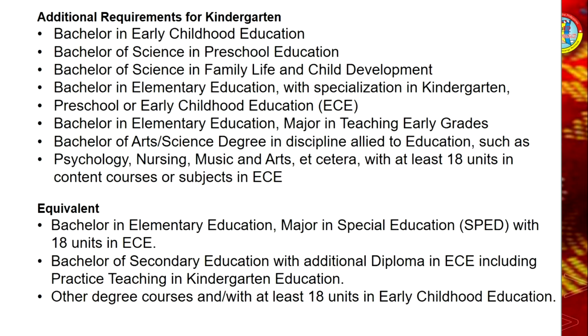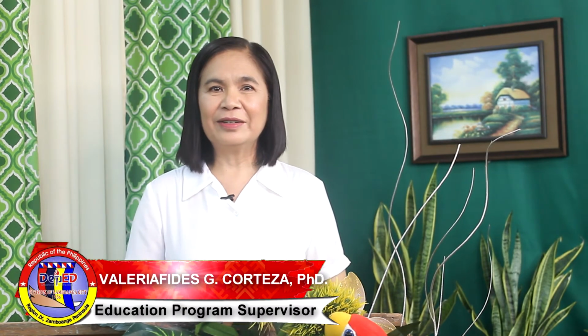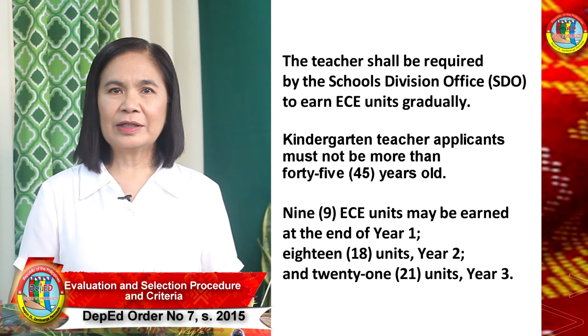The equivalent courses: Bachelor in Elementary Education, Major in Special Education with 18 units in ECE, Bachelor of Secondary Education with additional diploma in ECE, including practice teaching in kindergarten education, other degree courses with at least 18 units in early childhood education. The Division Selection Committee may consider any other similar bachelor's degree in early education. In cases where there are limited eligible teachers with ECE units, the following measures may be adopted. Upon appointment, the teacher shall be required by the school's division office to earn ECE units gradually.